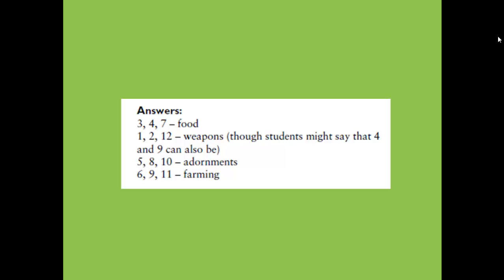Weapons, the second category, we have number 1, number 2, and number 12. Number 1 is spears. Number 2 is a sword, and number 12 is a dagger. All of these are weapons. Sometimes we can say number 4, because it's a knife. And number 9, what is this number 9? Number 9 is something that looks like a dagger, which is what? It's an ax.